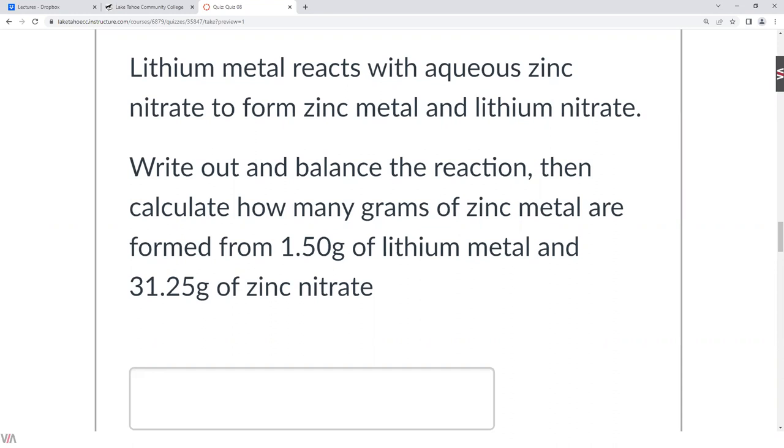So 0.108. They can't both be true, and we're not adding them up. So the smaller number has to be true. We only have enough lithium to make this much product. To put it in another way, lithium is our limiting reactant.